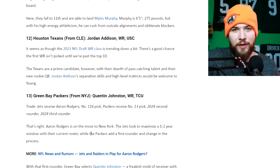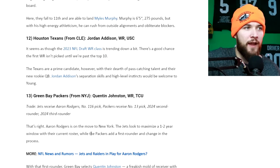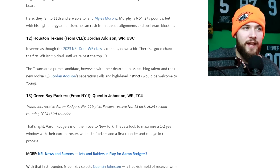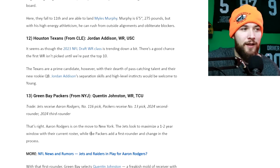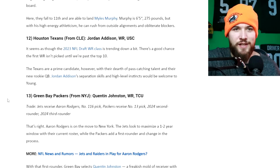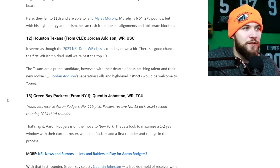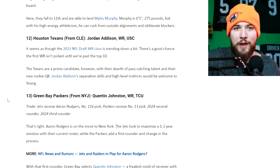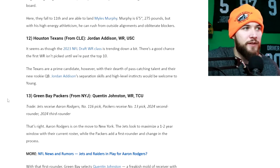Obviously, I think it includes pick 13 if he is shipped off to New York there, but only getting a second round and third round from next year I feel like is a little bit light. If that was the case, I would kind of want a player back as well. Someone like wide receiver Elijah Moore, who was actually included in the trade I did in my mock draft with the Jets, but I do think they could get more than this from the Jets in general. I just feel like they'd be the team to give up the most for someone like Aaron Rodgers.